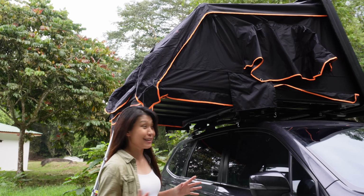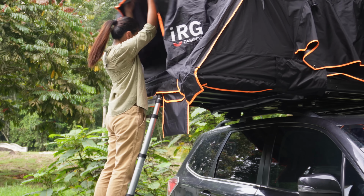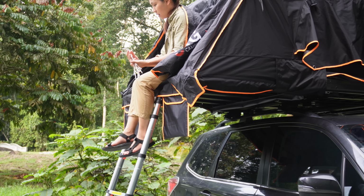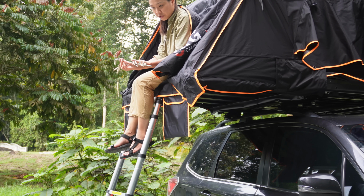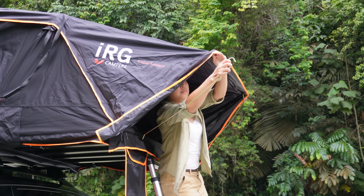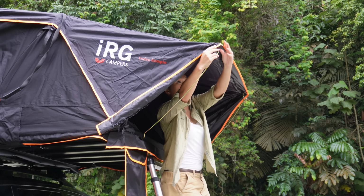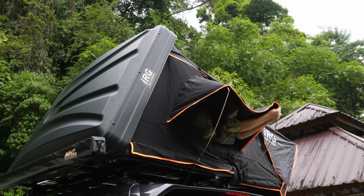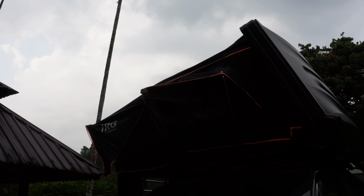Definitely way easier to set up. Okay, so I've got a bunch of rods for the awning. Pretty much done. Let's see how it looks on the inside. And of course it comes with a mattress.